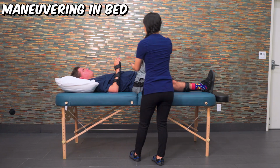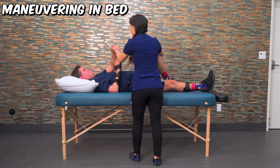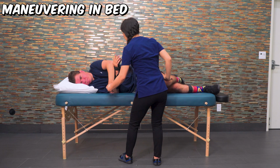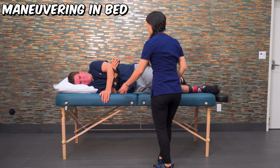And then they reach their arm across, their stronger arm. Usually in a medical bed, there's a railing, and then you have them roll this way, okay? Good. And then go back on their side.